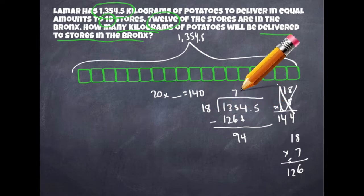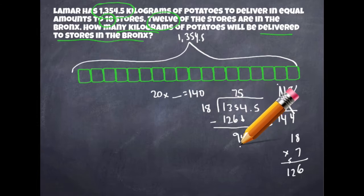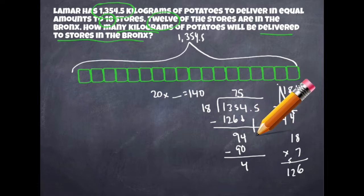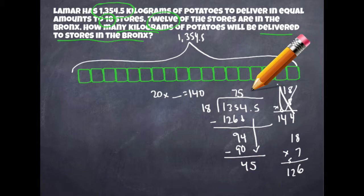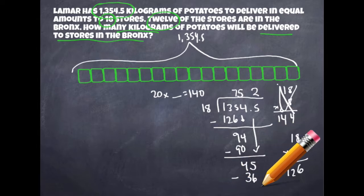I'm going to say 5 times. 18 times 5 will actually give me 90. Subtract, and that would equal 4. I can bring my tenths down here. So now I have 45 tenths. And 18 can go in there twice. 2 times 18 is 36. Oh man, this is a lot of division right here. Subtract that out and we'll get another 9.